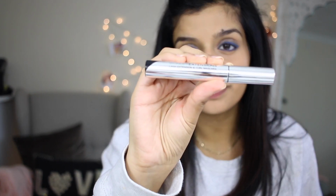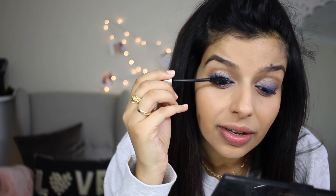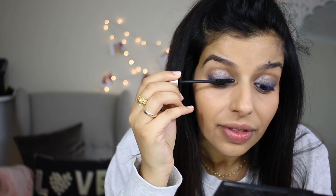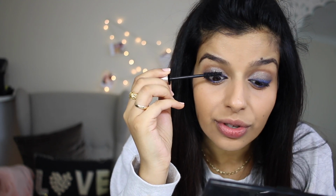They sent me the Wonder Extension Lash Extension Curl and Curl Mascara. Spoiler, it's amazing. I used it yesterday, so I'm not going to pretend that I don't know how good it is. It is a really, really good mascara. Let me show you, hopefully I can show you better. But I found that it was lengthening more than curling, but it also seemed to give me more lashes. See the comparison? If I turn to this side.